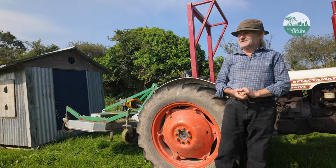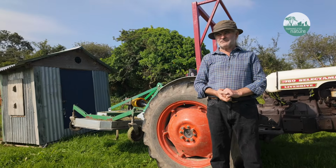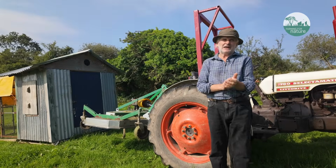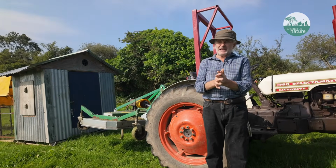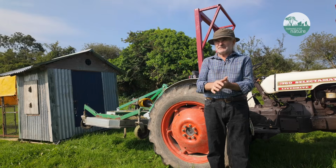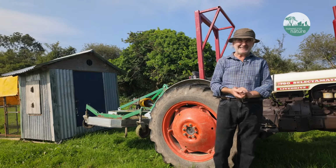I've done various calculations, but we'll say I only have 6 hens, because 6 hens are more than enough for the house. So with 6 hens, we're getting about 5 eggs a day, so we've 35 eggs a week. How many eggs would you eat in a week?